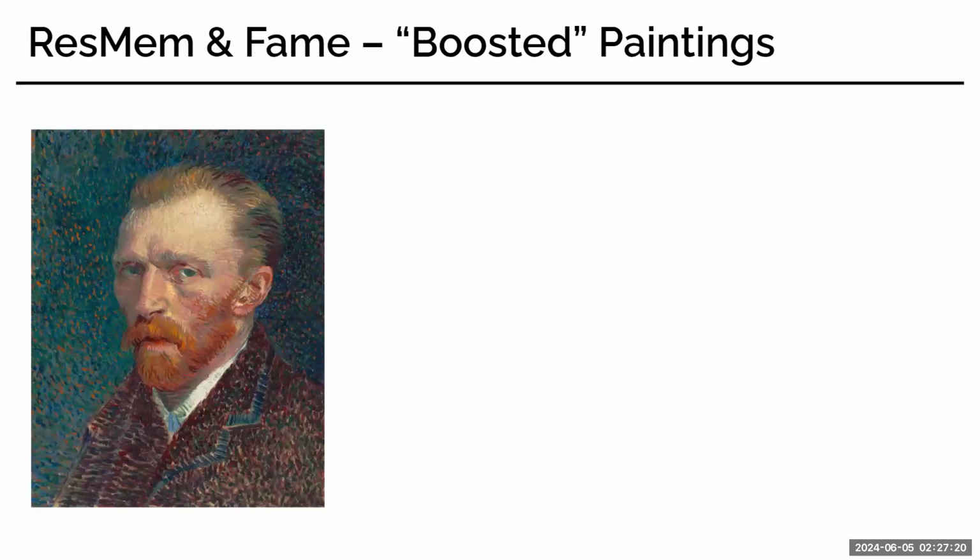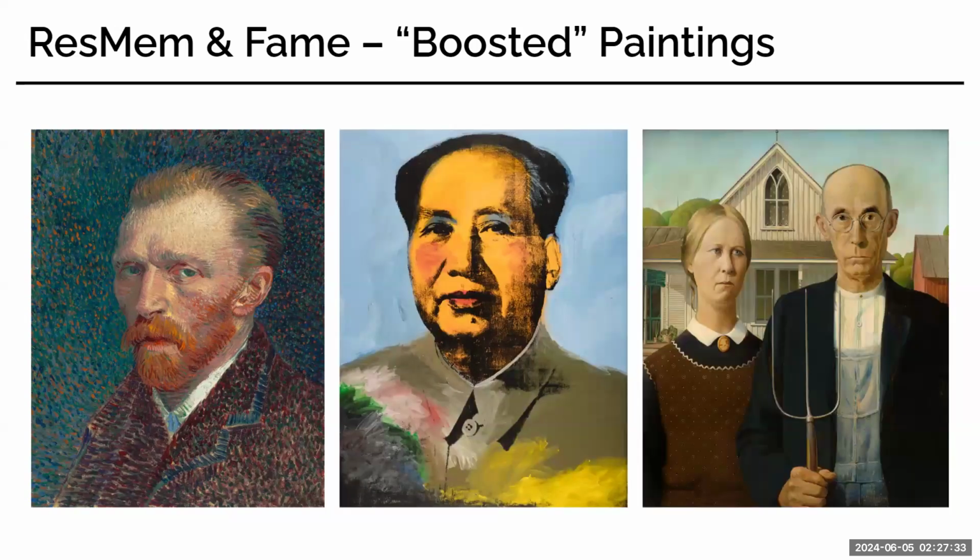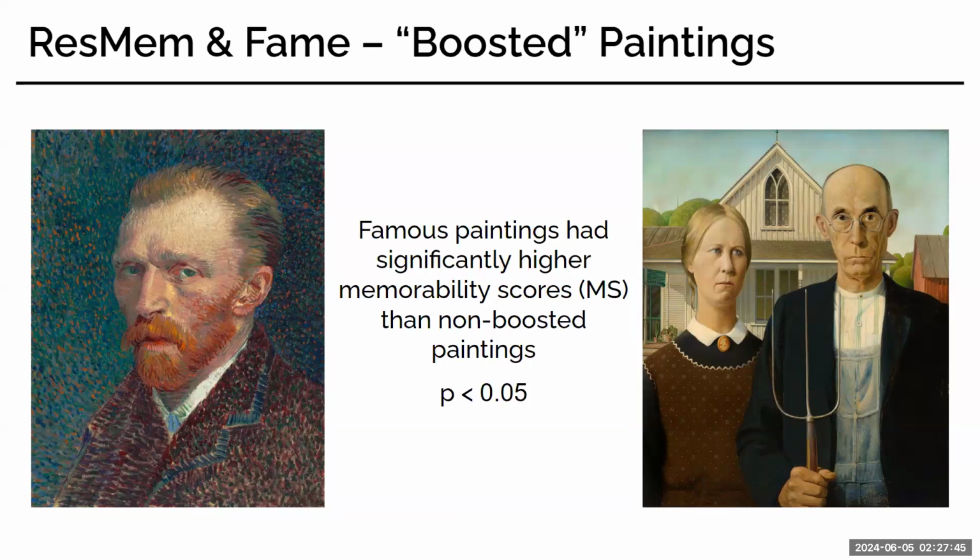So to answer this, we used ResMem. Like I said before, ResMem knows nothing about cultural context and just sees the image. And so we used it for paintings like Self-Portrait by Vincent van Gogh, Mao by Andy Warhol, and American Gothic, I forget the artist. But we used it on all these paintings that were marked as boosted by the Art Institute of Chicago, basically ones that their curators say are famous. And we saw that boosted paintings had a significantly higher memorability score than non-boosted paintings. So this points to the fact that these paintings could have become famous because they are intrinsically memorable, not the other way around.